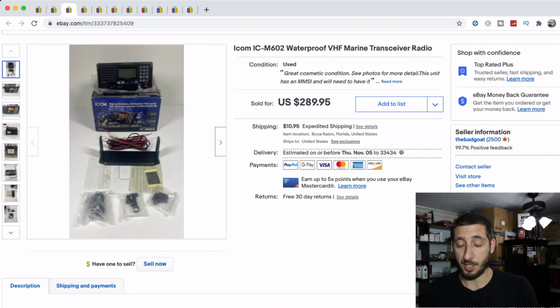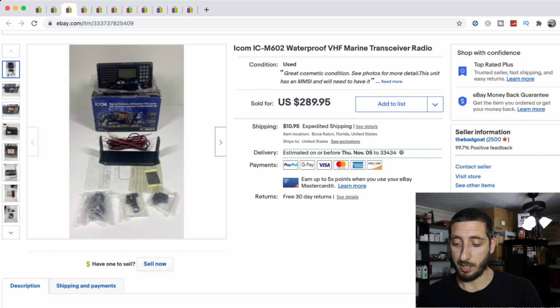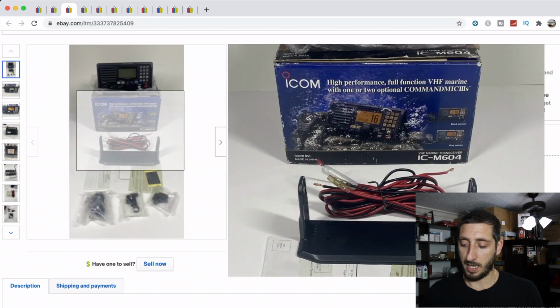And next, this was an interesting find because I wasn't looking for it. I was on OfferUp looking for a patio table, and the patio table I found, I went to the guy's house and bought it, and then he had some other stuff for sale, so I decided to take a look, and I found this ICOM IC model 602, M602, like a waterproof marine radio. And when I first saw it, it was in the box, and the box says M604.